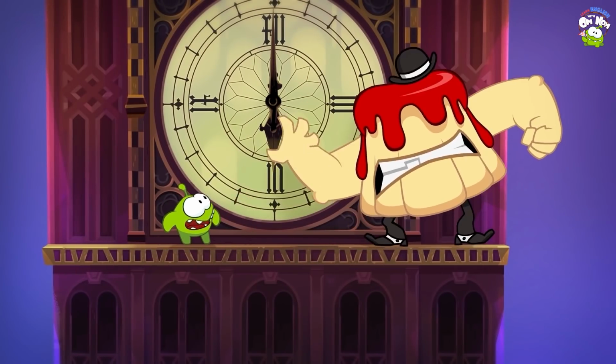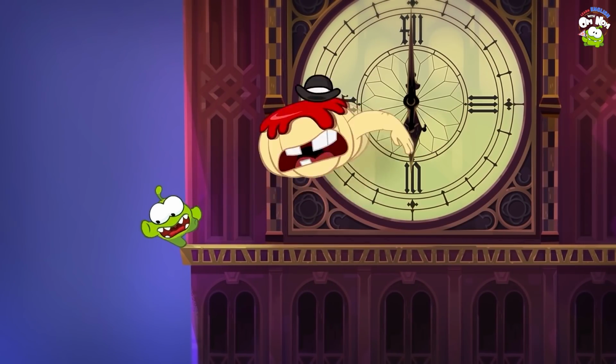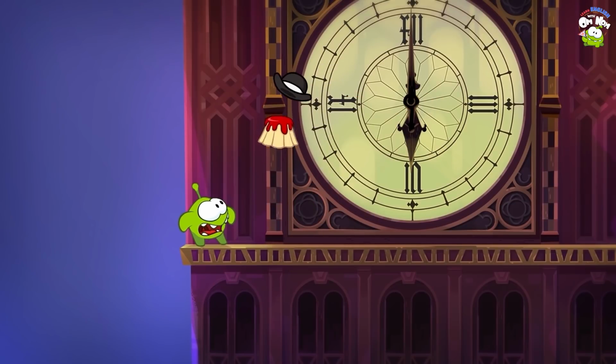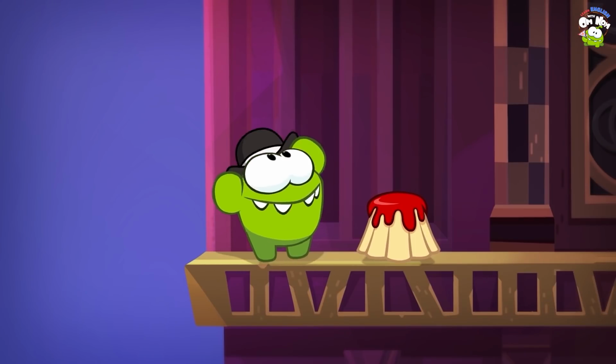Watch out, Om Nom! Jellyman's coming to get you! But look! He's shrinking again! I think that hat's the perfect size for you, Om Nom. Yes! I guess you got your pudding after all!